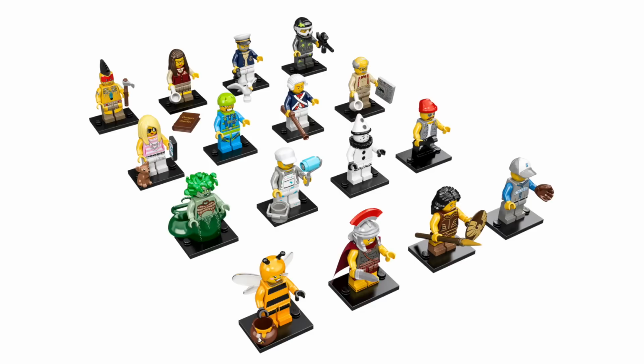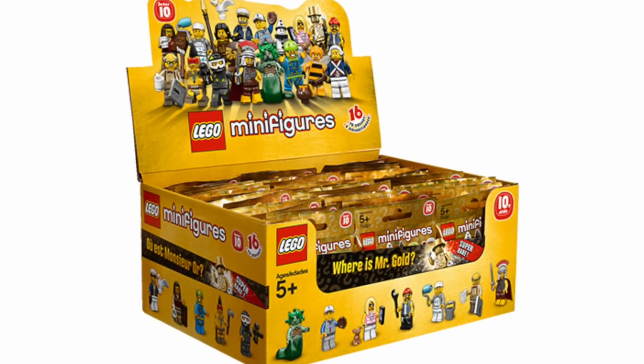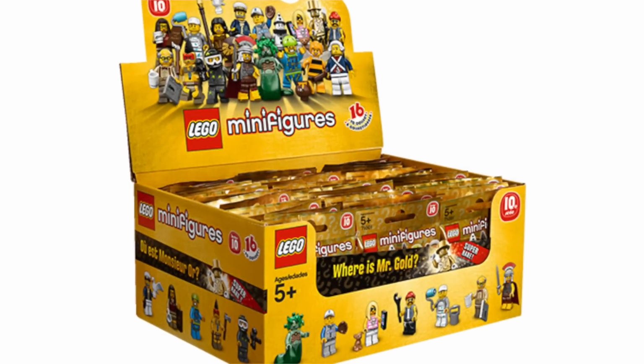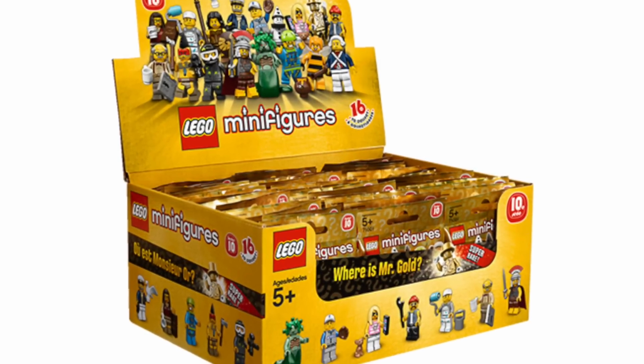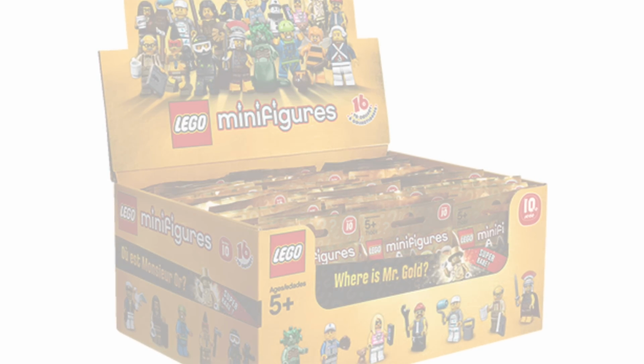The Sea Captain's pretty good. He goes with one of the Series 4 minifigures, the Sailor. He kind of goes with that. Grandpa, Librarian, Sad Clown. A pretty good set of minifigures with a really good theme behind it. I hope they do something similar for Series 20. That would just be awesome, but we'll have to wait and see. So with that being said, let's go ahead and move on to the number 2 best Lego minifigures series.